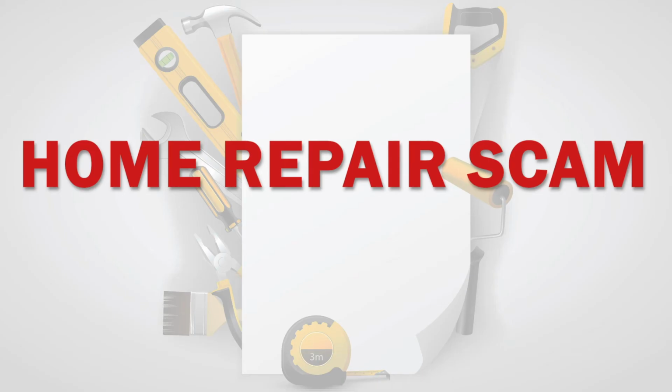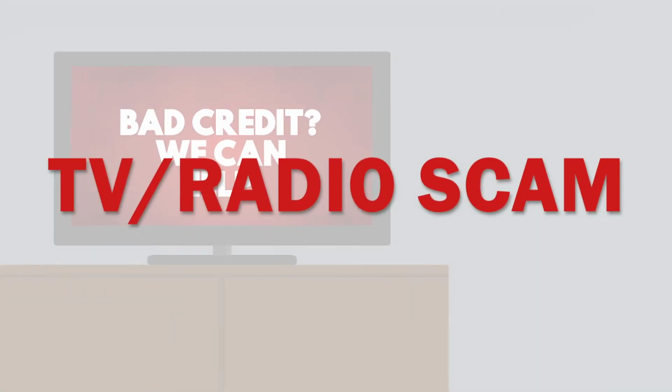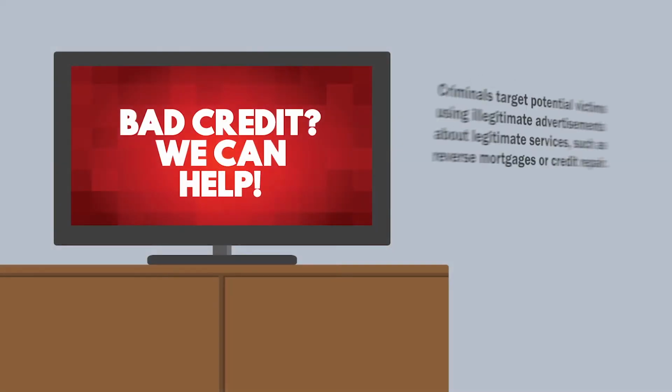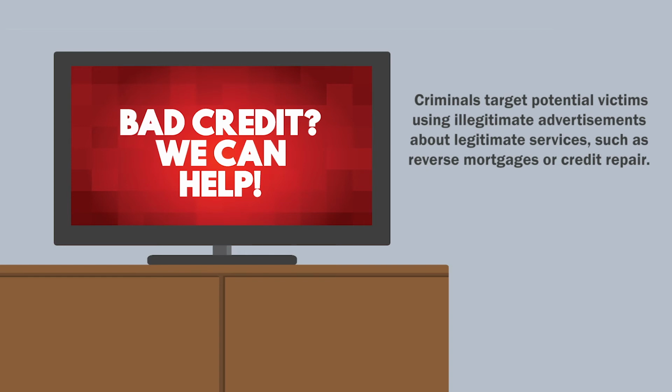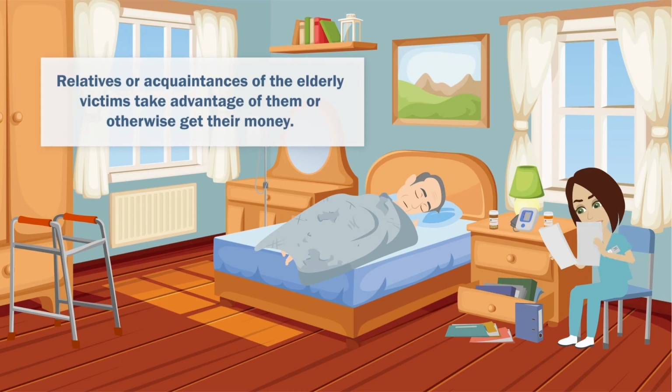Home repair scam. Criminals appear in person and charge homeowners in advance for home improvement services that they never provide. TV radio scam. Criminals target potential victims using illegitimate advertisements about legitimate services, such as reverse mortgages or credit repair. Family caregiver scam. Relatives or acquaintances of the elderly victims take advantage of them or otherwise get their money.